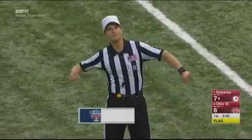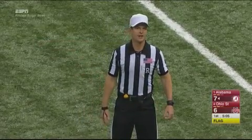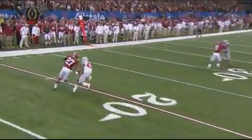After the play, personal foul, late hit, defense number 13, a 15-yard penalty will be added to the end of the play, and not expect first down.